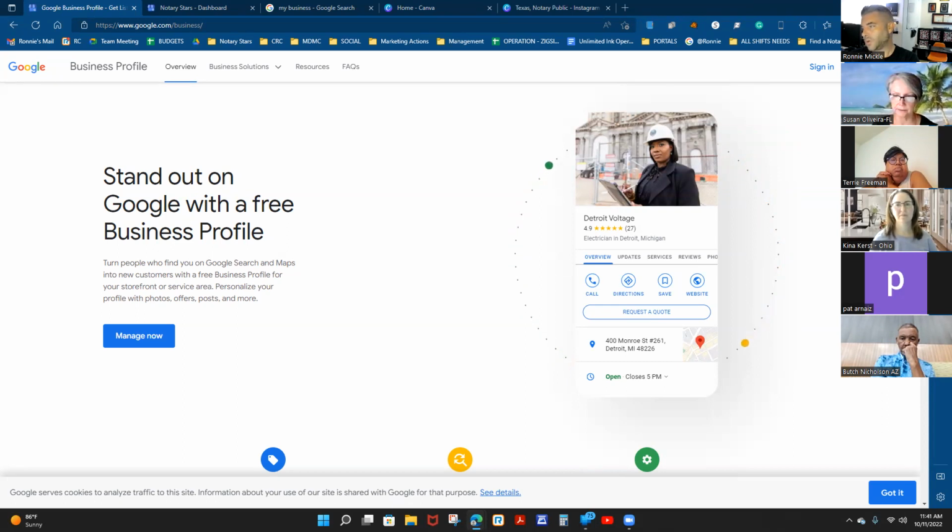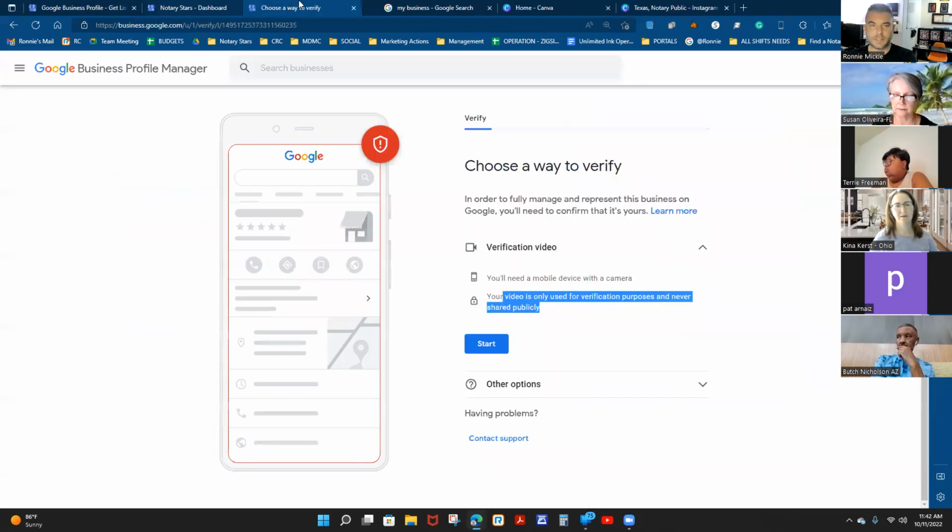All right, so it actually wants you to do a verification video. So what this means is, and we're not going to do this on camera, but you're going to actually take a video of the location with your phone, and then they're going to ask you to verify your actual physical location. And it's one of their new ways of doing things.